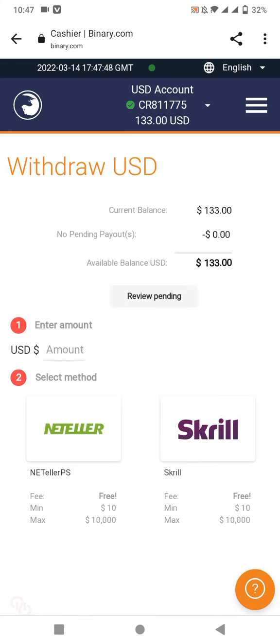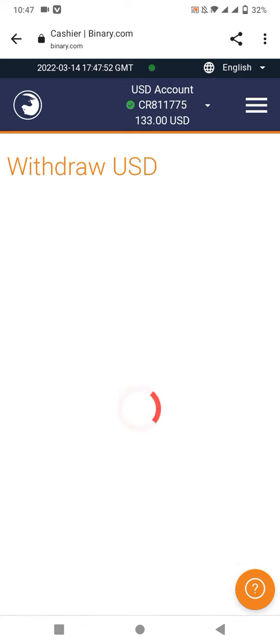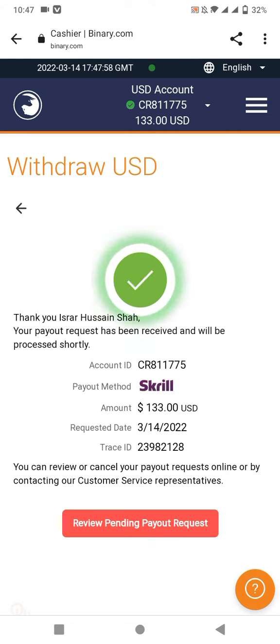$133. Let's click on the amount. Let's scroll down and request the payout. And this is the benefit of making money with our DC Scientific Index robot.